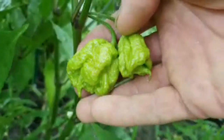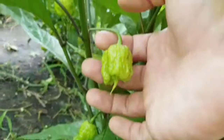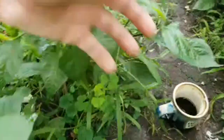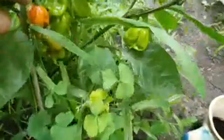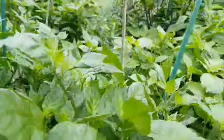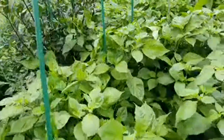Because this is not the desired kind of phenotypes. But I have been kind of encouraging my plants to expand upon what they do, because everybody likes awesome or different variations of hot peppers.